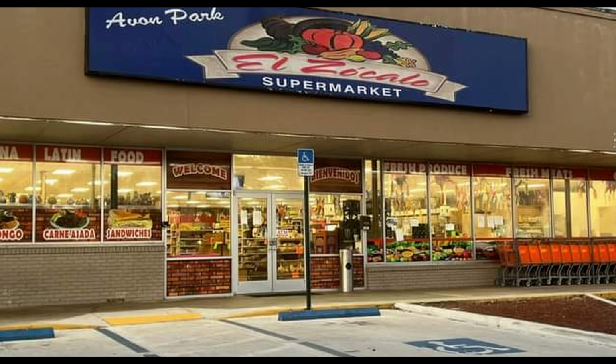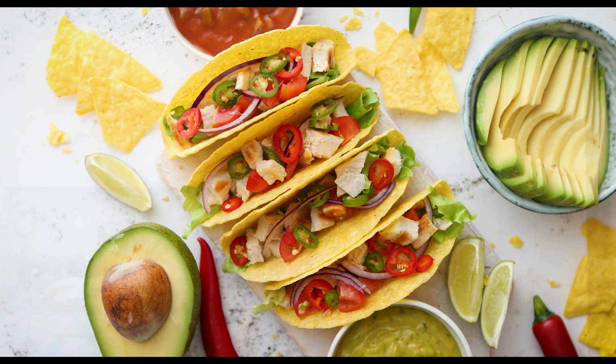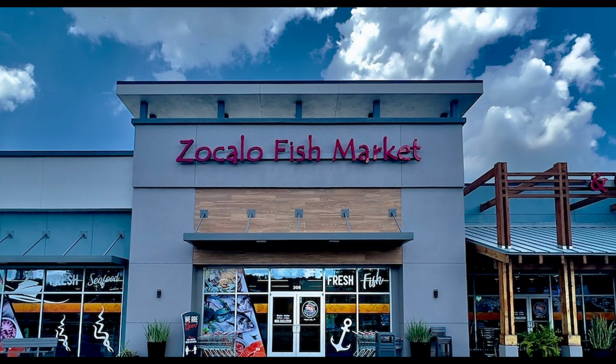Okay, so this area, like I said, is up and coming. We got some really, really good restaurants in here. One of my favorite stores is Zocalo Supermarket. There's two reasons. Number one is because they have fresh made tortillas for tacos. The kids love it. And they also have a bakery section where you have pan de dulce, churros, quesitos. Oh my goodness. Oh, and they have a restaurant too. The amount of food that they offer is ridiculous. It's awesome.